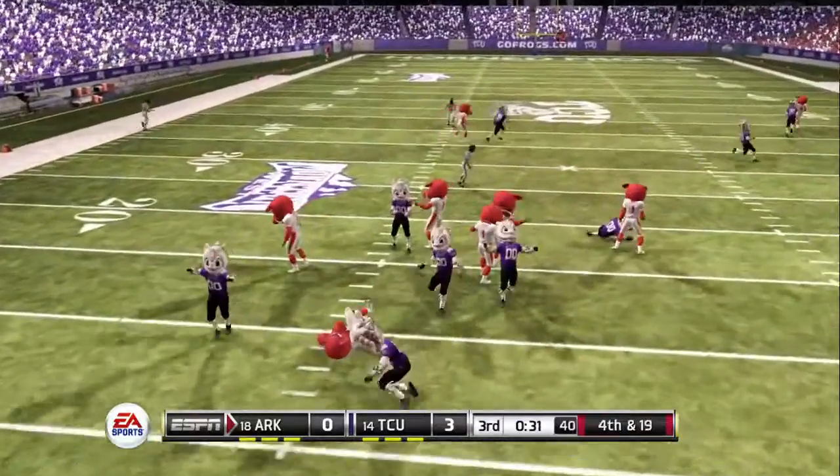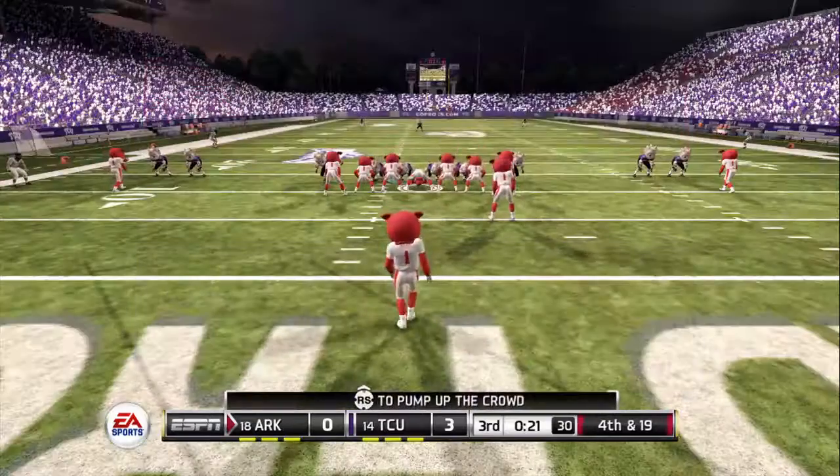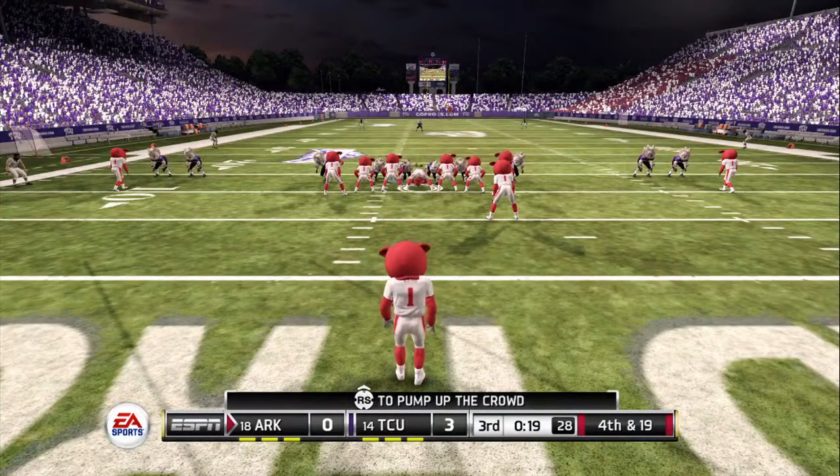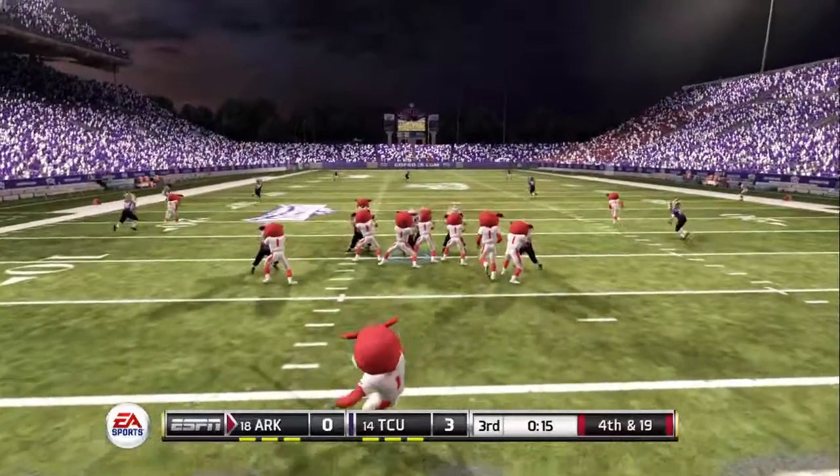And they got him. The safety comes up with a nice sack. Yes, he does. Here he comes clean on the blitz and got to the quarterback before he had a chance to really go through his progression. Nice play for this defense.